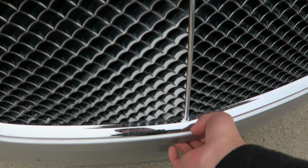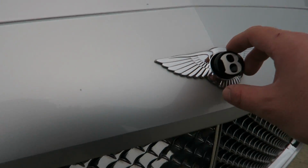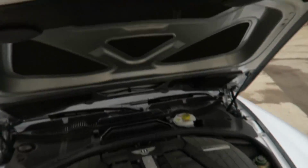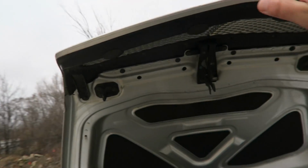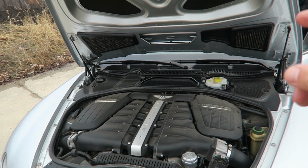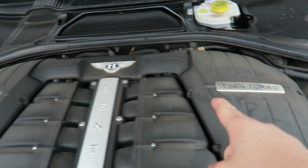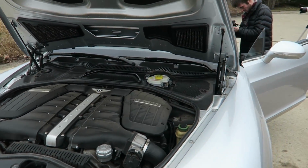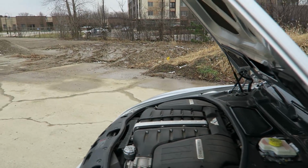So you lift it slightly here, and then the B pops out slightly, and you pull that up, and then you lift the whole thing up, because the grill comes with the hood, which I was confused about initially. 6-liter W12, twin turbo, a little bit dusty. Well, this thing makes 600 horsepower and 553 pound-feet of torque. This, actually, I was like, holy crap.